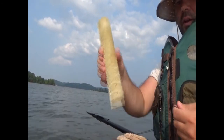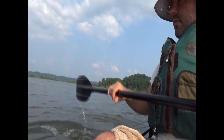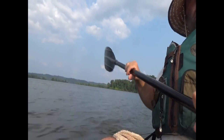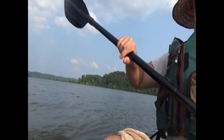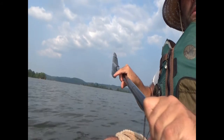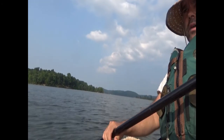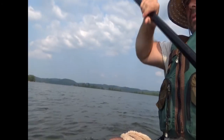It doesn't seem like much. Probably close to 200 foot of line between the two of these. Even over 200 foot probably. I'll get on the back side for this one so it can be on camera. So I'm on the downwind side of the buoy, so it's not quite as good. Maybe a little trickier. Not with this one. This one's pretty mild.